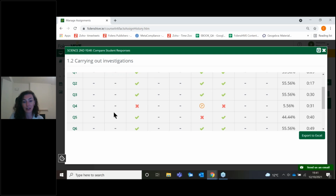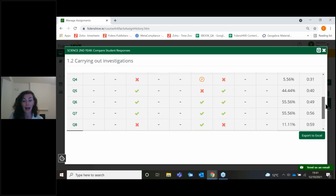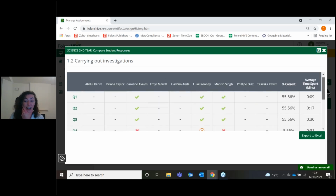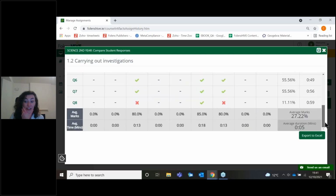So there might be something there that they're not quite getting, and that could be a flag to go back into the question, look at it, and check if it might need to be covered off in class. But it's a handy way of seeing exactly how the class have all done against all of the questions in the activity. You've got the averages for each of them down here as well, so you can see these ones are doing pretty well overall.